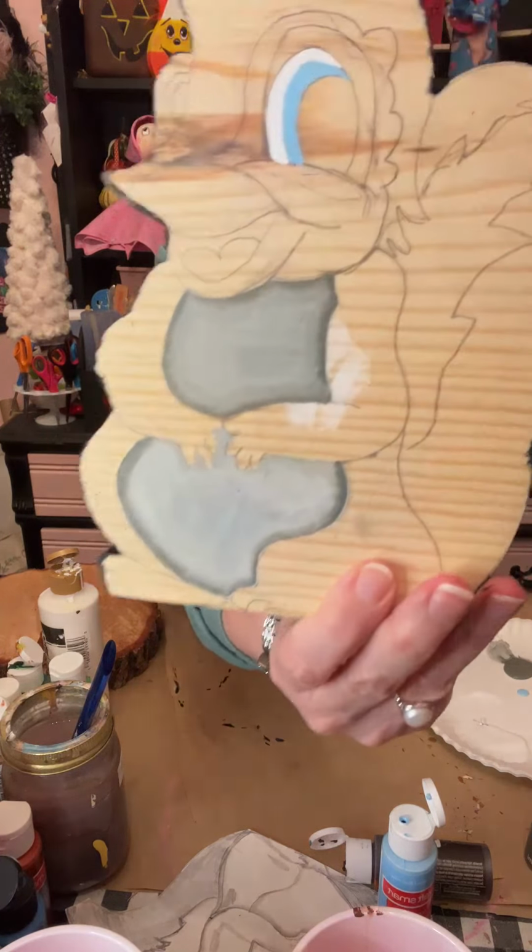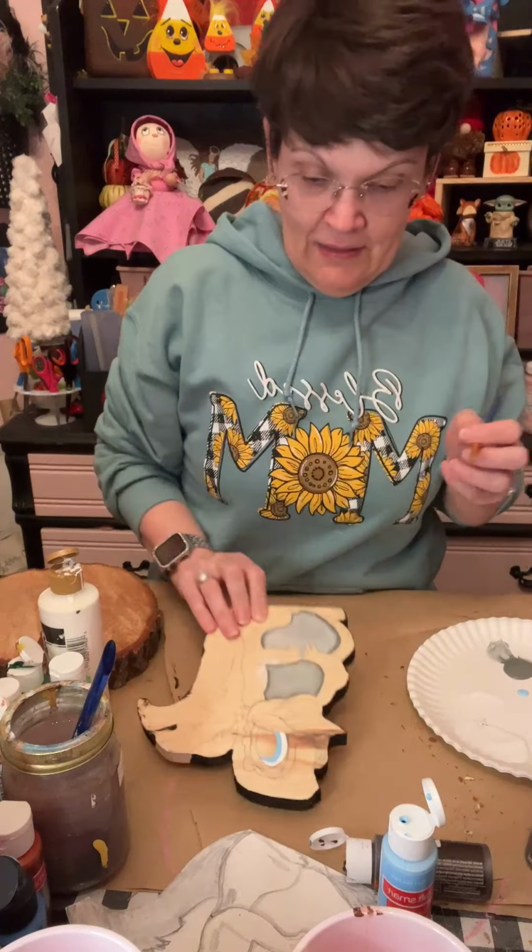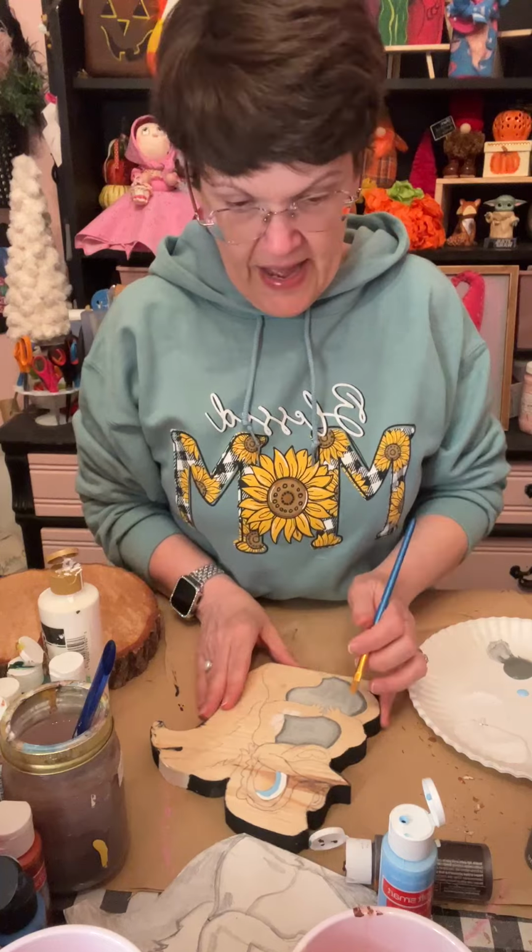So here's the belly. Woo, I've got a nose that's itching. And we want that just like that.